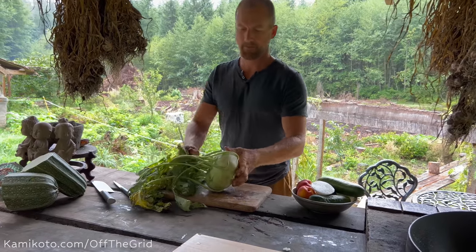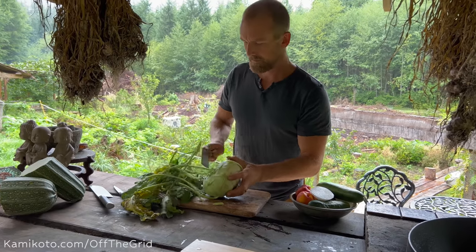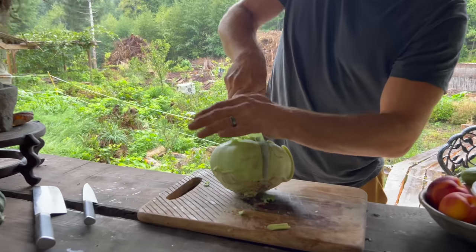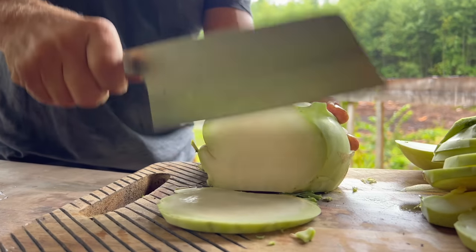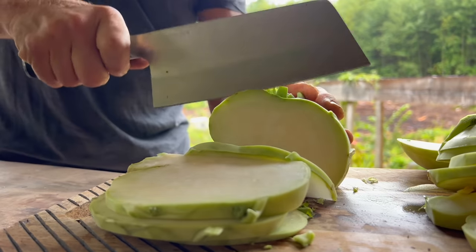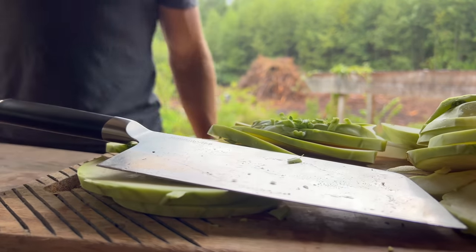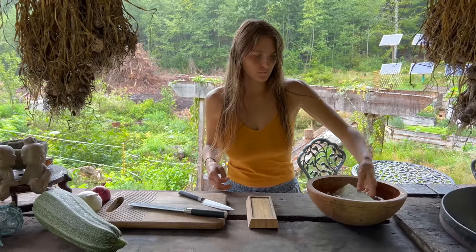Our knives may very well be the most important tool we have as we continue to grow, catch, forage for, and cook all our own food. Right now being the height of summer, the wild foods around us and the food from our garden are abundant. We've been using our Kemikoto knives now for years to prepare all our meals, and they make quick and delicious work of all the produce and wild food we eat.